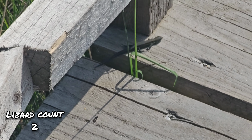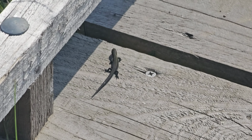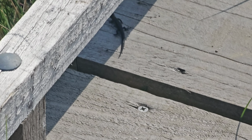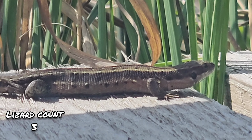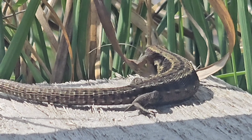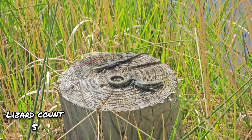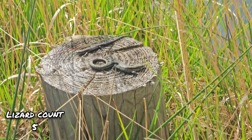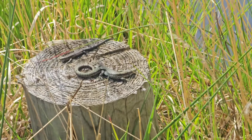Oh, it's coming out. There's another one, that's number 2. Let's see if I can get a bit closer in a minute. Wait. No, I don't know. There's another 2 sunning themselves, and one of them is thick and chunky. See if we can get a bit closer without spooking them off.